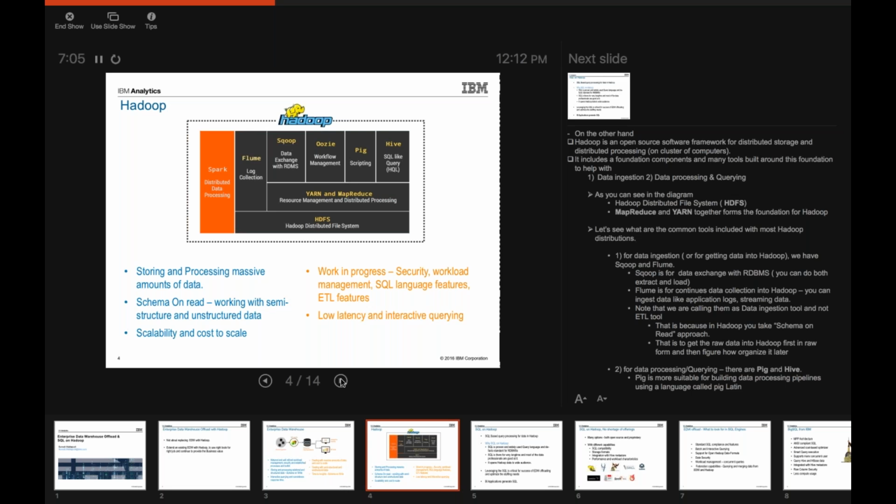For data ingestion, that is for getting data into Hadoop, we have Sqoop and Flume. Sqoop is for data exchange with RDBMS, and you can do both extract as well as loading data into the RDBMS systems from Hadoop, right? Whereas Flume is for continuous data collection into Hadoop. You can ingest data like application logs or streaming data continuously into Hadoop. Note that we're not calling this ETL. The main reason for that is Hadoop takes a different approach. It takes a schema on read approach. You worry more about getting the raw data into the system as quickly as possible, and worry about how to organize this data later. That is the schema on read approach.